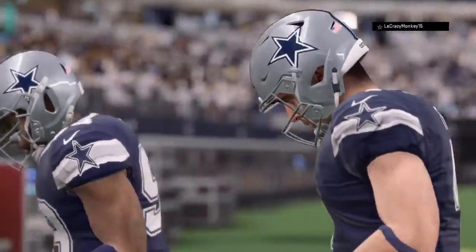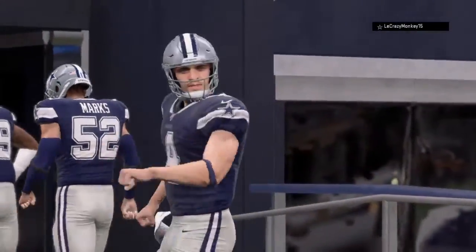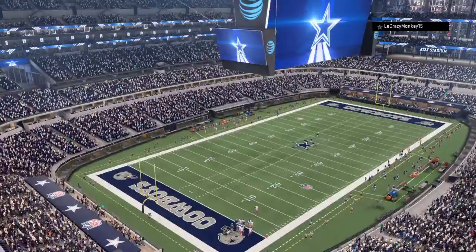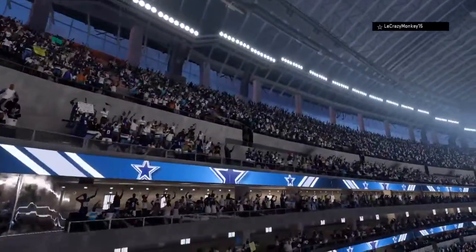So for the Giants, that early momentum continues here as they move to 4-0. And they will head back home next week. Meanwhile, for Dallas, they'll drop down to 1-3. And they'll get a chance to redeem themselves at home next week.